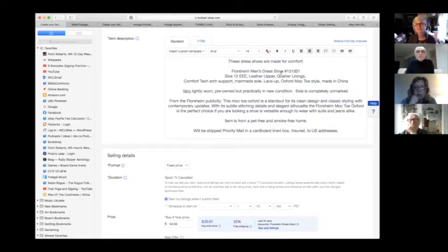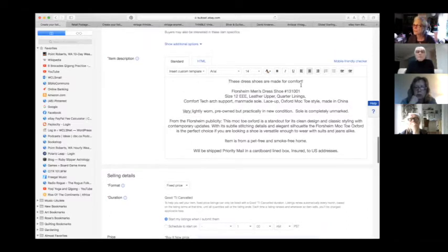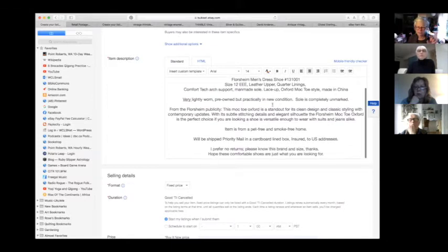The first section, so I wrote down these dress shoes are made for comfort. I decided to put that right up at the top because you got to have a gimmick. That's my gimmick. And then the second section is exactly pretty much what was written on the inside of the shoe. And then very lightly worn, pre-owned, practically new condition. That was sort of things that I lifted out of other people's sales.